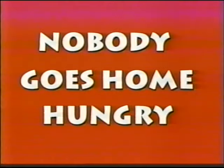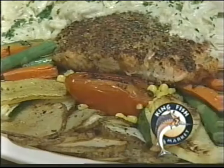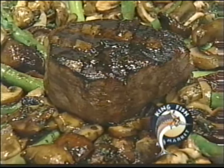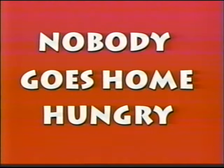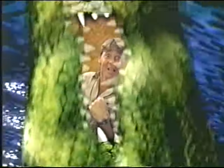Plan your holiday gathering at Kingfish Market and nobody goes home hungry. Choose from scrumptious buffets or sit down and enjoy an array of seafood and landlubber delights. Our staff will pamper any group from 10 to 500. And don't worry about everyone getting enough to eat, because at a Kingfish Market holiday get-together, nobody goes home hungry. To book your holiday gathering, call Kingfish Market, 713-974-FISH.